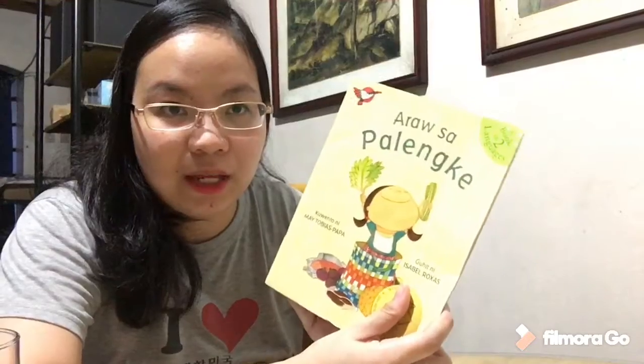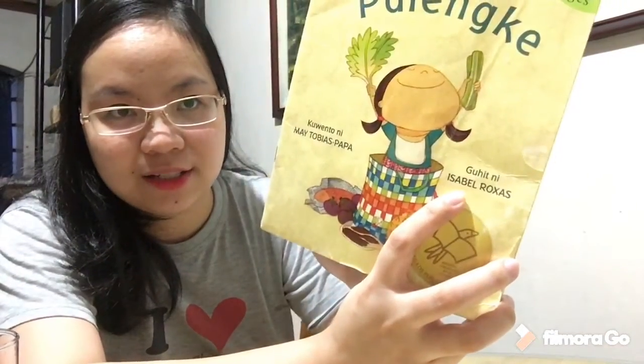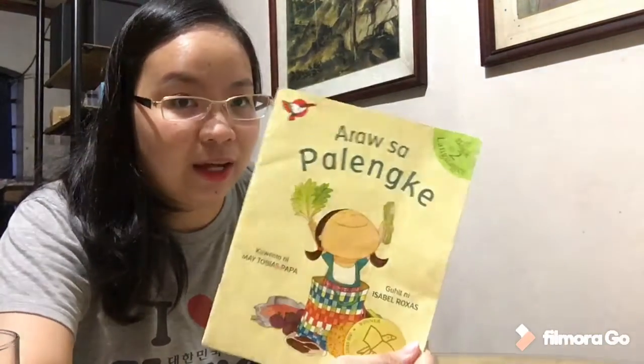Okay, let's review the contents. First, we have Araw sa Palengke by May Tobias Papa and illustrated by Isabel Rojas. I chose this book because when I was a kid, I grew up in a palengke. So I know how colorful and adventurous my childhood was. I wanted to share that with my son since he is living in the city. And I'm glad he liked this book.